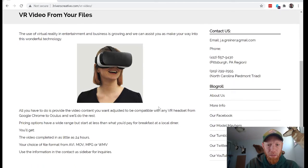One thing I really did like was that the pricing options have a wide range. Maybe get rid of that, but say pricing starts at less than what you'd pay for breakfast at a local diner. It's not a specific number, but it makes it more relatable. Be like, oh yeah, I could skip eating out on Saturday morning, and I could have this cool video that'll last the rest of my life.